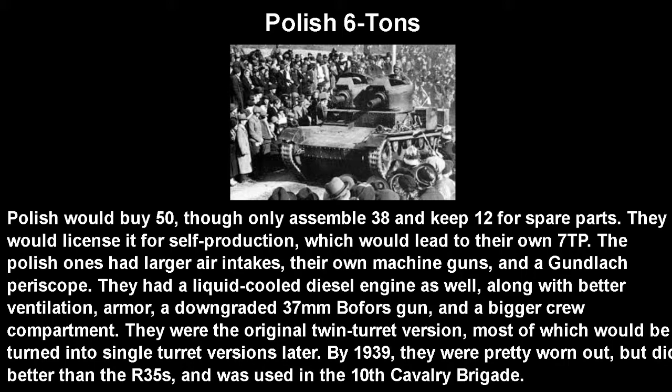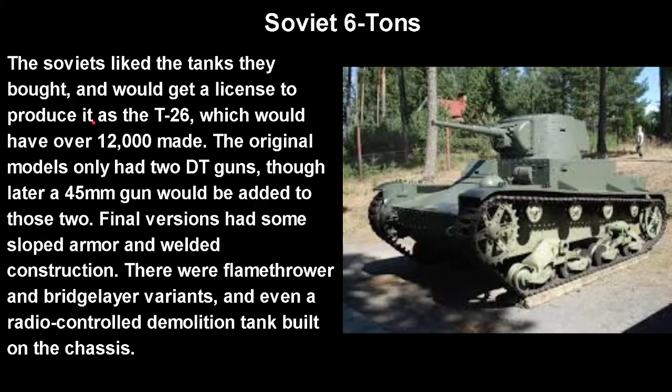By 1939, though, these tanks were really worn out. But they did do better than the Renault R-35s in service, apparently. And they were used in the 10th Cavalry Brigade. Though a lot of them, by this point, were worn down. Not only were there not enough of them left after wear and tear over the years, they'd probably be suffering through breakdowns and stuff like that. Though, I mean, a tank is a tank.